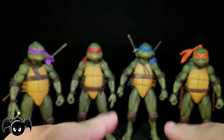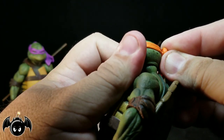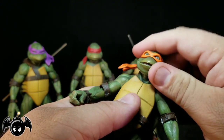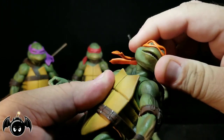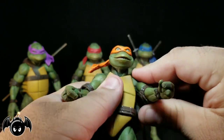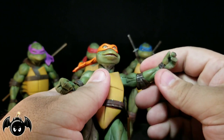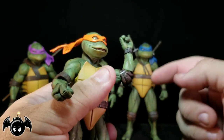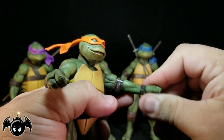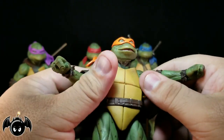So now I'm going to take a look at articulation, and I'm actually going to use Michelangelo for this. I think he has the least amount of stuff in the way. So let's check this out. The head is on a ball joint, so it does roll around like so, does turn left and right, looks up about that far, down about that much, pivot side to side. Arms can go full 360, up and out about that far, and actually do rotate on that peg a little bit. Double jointed elbows. It is hindered by the elbow pads just a little bit, but you can do about 90 degrees. Rotation in the elbow, rotation at the wrist, as well as a hinge at the wrist, just like so. And all the wrists actually do that.